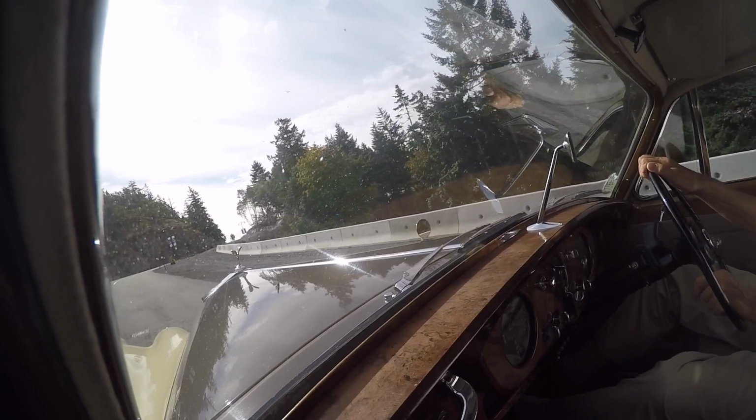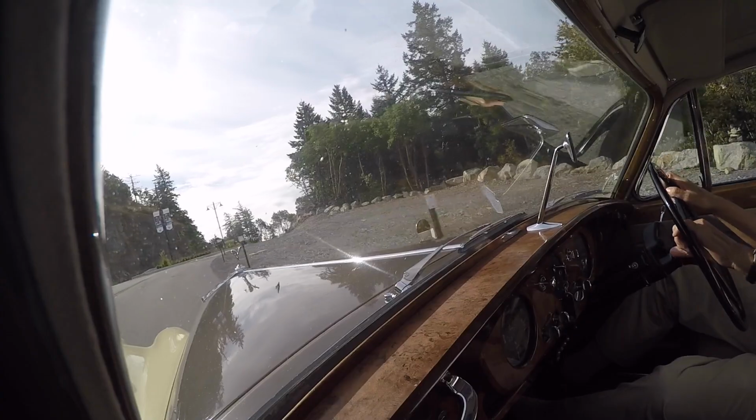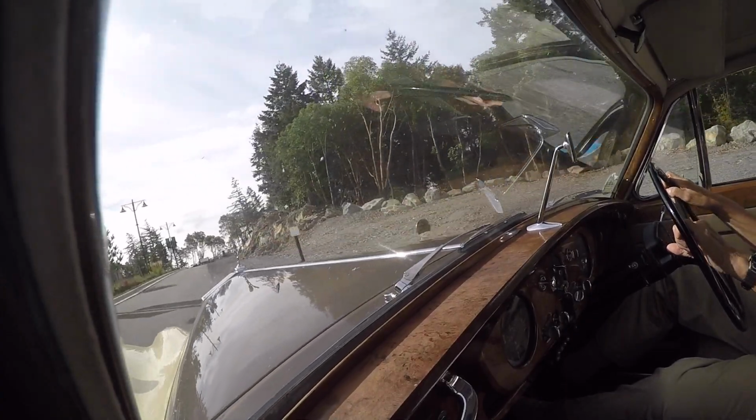That's a scary moment. Yeah, it really was. Crazy. It wasn't painted, it wasn't marked, nothing, just there. I suppose the locals know where it is.